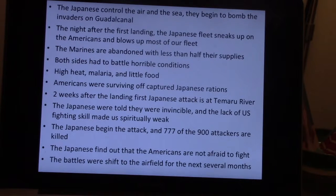Well, the Japanese have command of the air and ground forces, so they begin to bomb the United States soldiers on Guadalcanal. And the night after the first landing, using English-speaking sailors, the Japanese Navy sneaks into the United States fleet and blows it up. There was a huge battle. Marines on shore were screaming and cheering, believing they had won. The next day, they're shocked to wake up and see that they had been abandoned with all of their supplies.